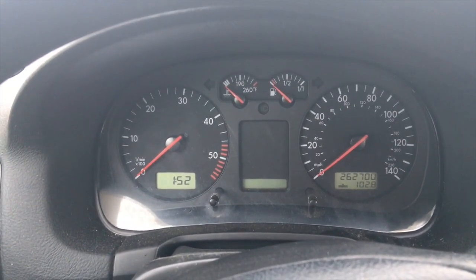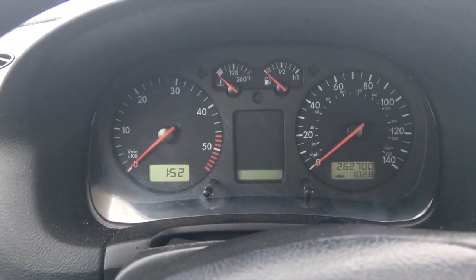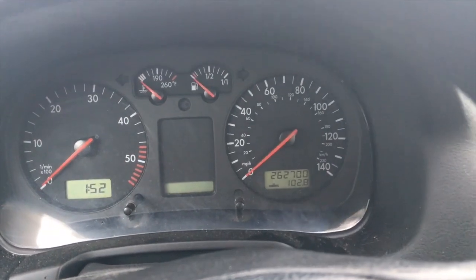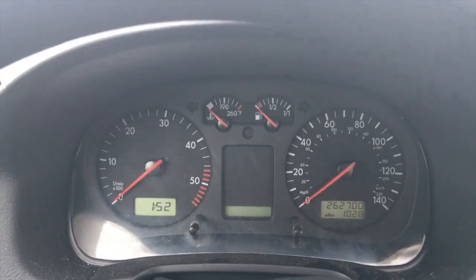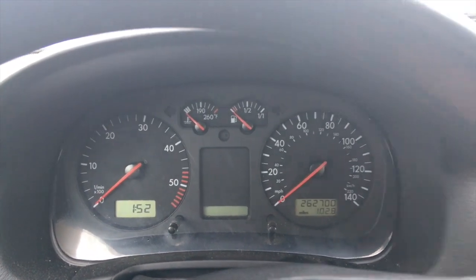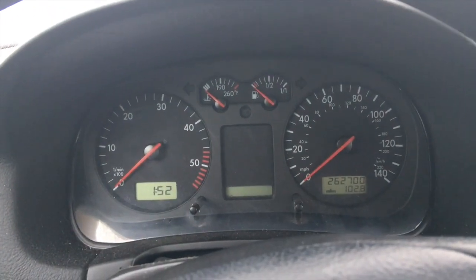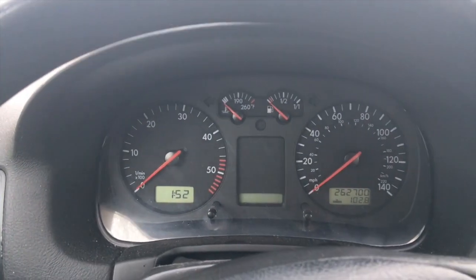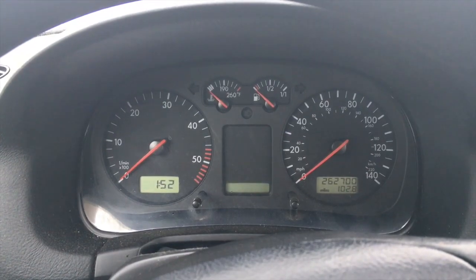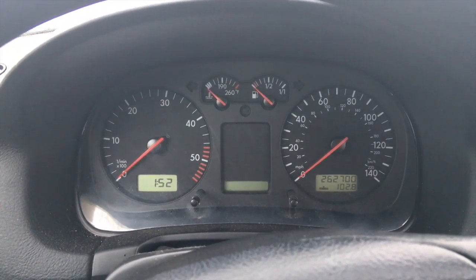So yesterday I drove this thing down to my wife's work, and as you can see, there's a lot of miles on it, 262,700. For a diesel, it's not that bad, but for that many miles on it, there are a few little things that could happen here or there. It's been around a while. So I shut it off, visited my wife at work, and then maybe 2 minutes later I went to go restart it, and it wouldn't start.